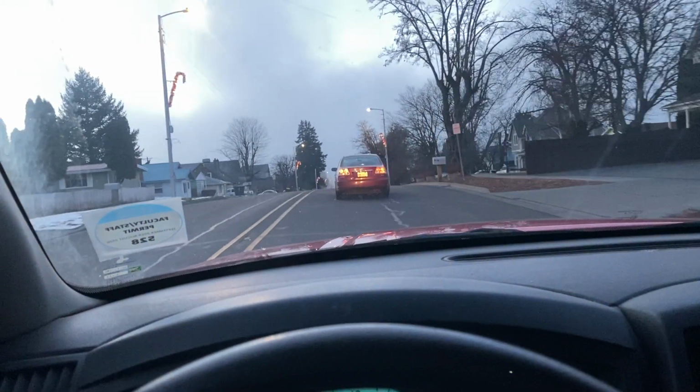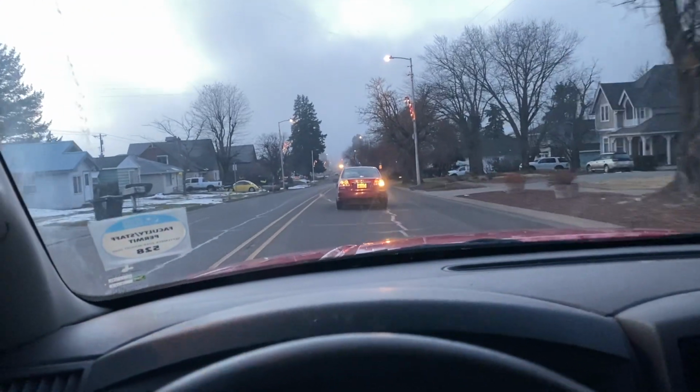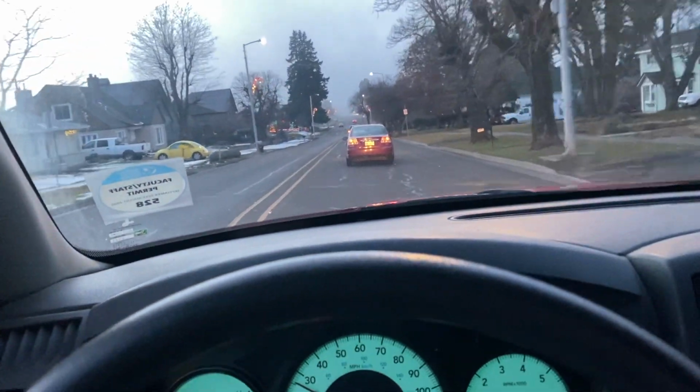Good job, people, leaving your turn signal on. Gotta love it. That's the kind of level up. Yep, there you go. Thank you.